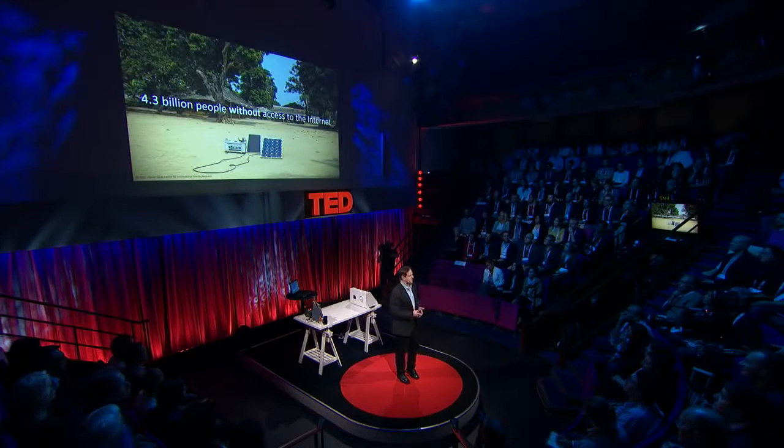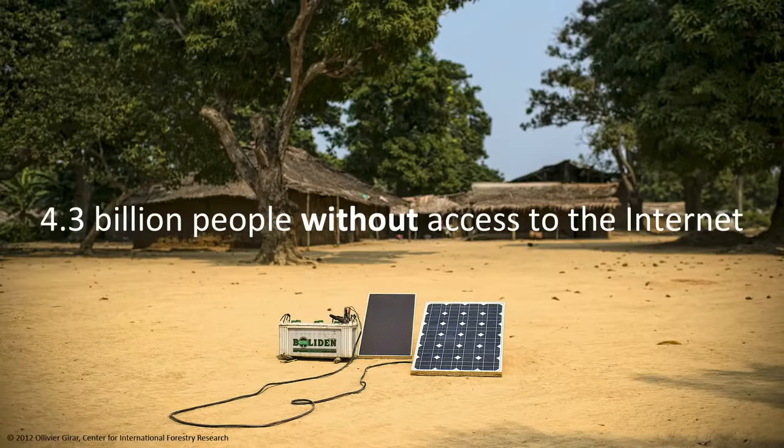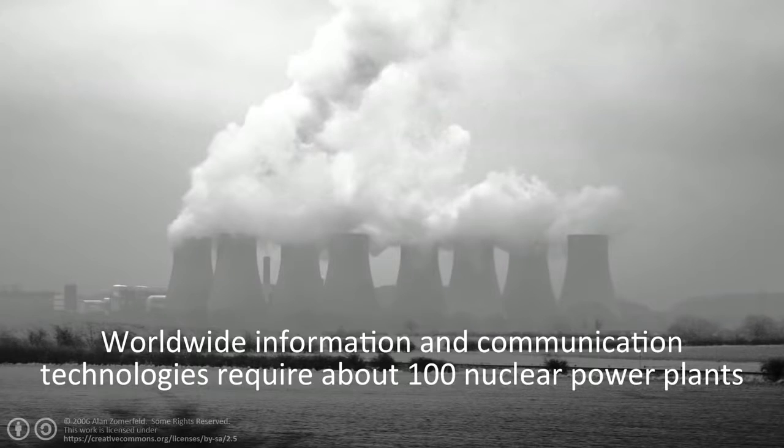There will be a massive extension of the internet to close the digital divide, and also to allow for what we call the Internet of Things, tens of billions of devices connected to the internet. In my view, such an extension of the internet can only work if it's almost energy neutral. This means we need to use existing infrastructure as much as possible. And this is where the solar cell and the LED come in.